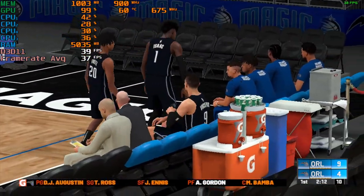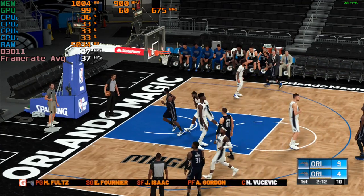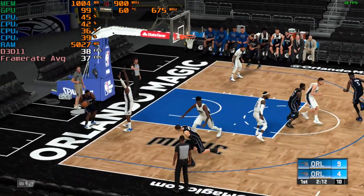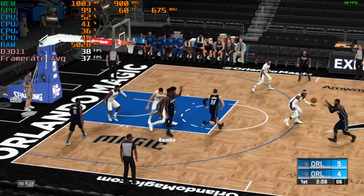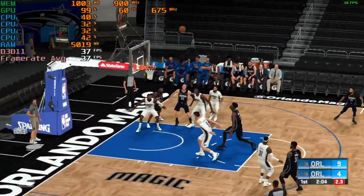Bamba is checked in for Vucevic. James Ennis comes in for Jonathan Isaac. Terrence Ross is checked in for Evan Fournier. And DJ Augustine subbed in for Fultz.